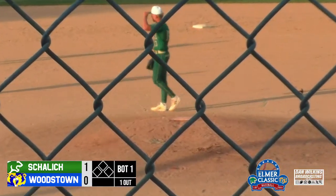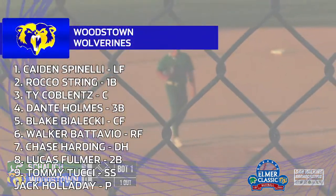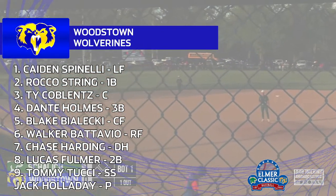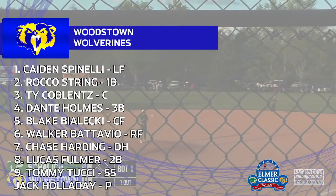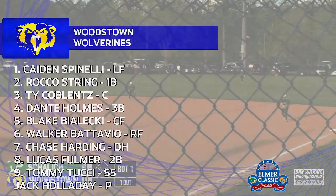Let's take a look at the Woodstown starting lineup, brought to you by Harper Driving School. Rocco String, the 6'6" first baseman, bats second after Spinelli. The junior catcher, Ty Koblenz, hits third. Dante Holmes at third. Blake Bilecki in center field. Walker Batavio, the freshman, in right. Chase Harding, the DH. Lucas Fulmer at second. And Tommy Tucci is the shortstop.